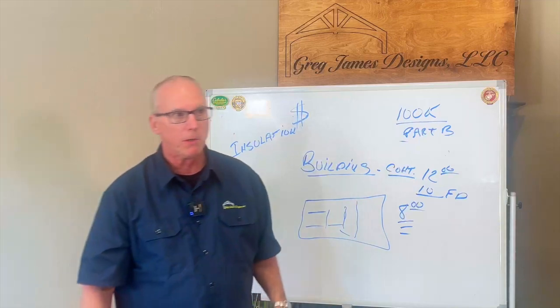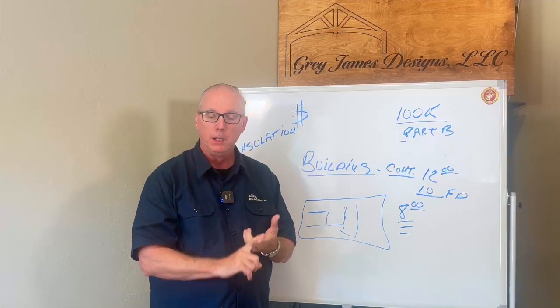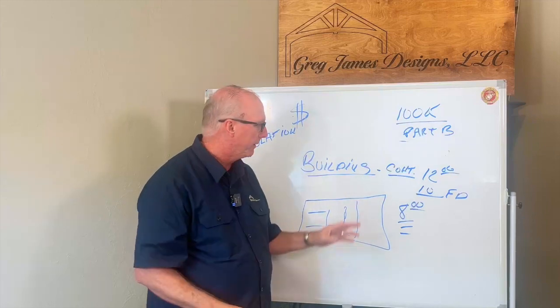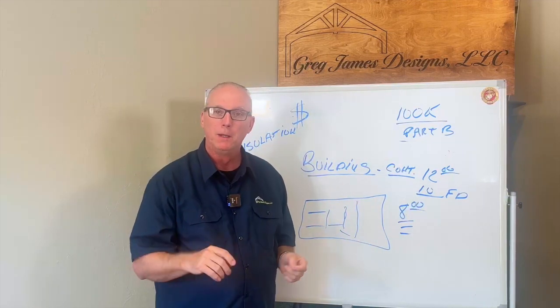So in short, Barndominiums are great value if you like the metal building, if you like the wide open space. It has a lot of pros, but don't go into it thinking it's going to be cheaper, because in my experience anyway, it's not always cheaper. It may be for you, but for me it's not. So hope that helps.